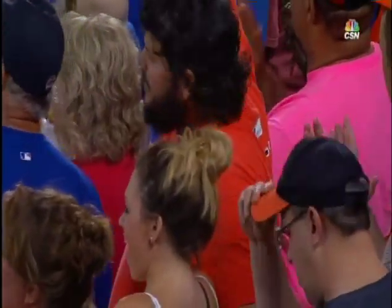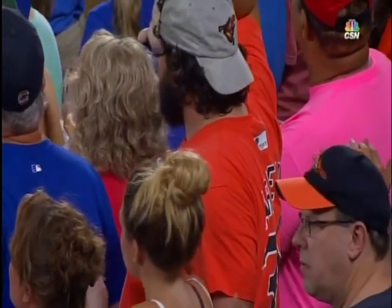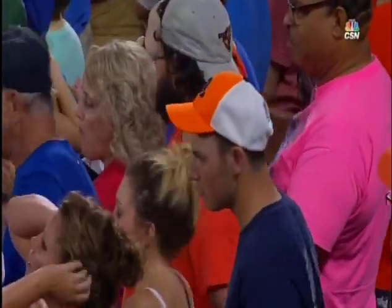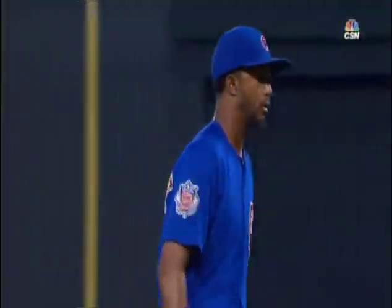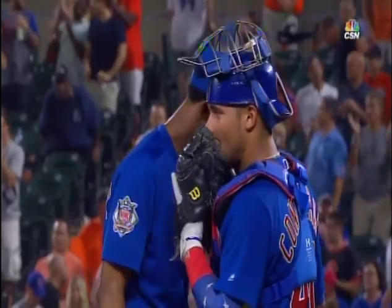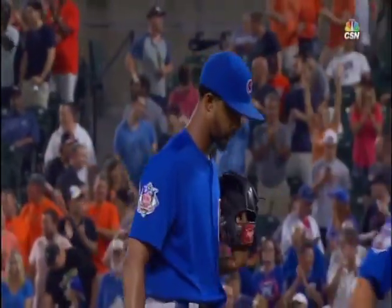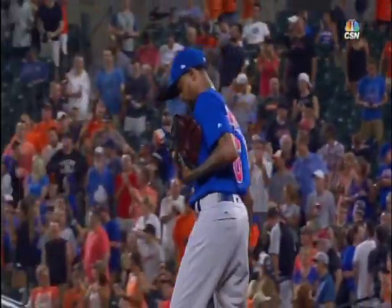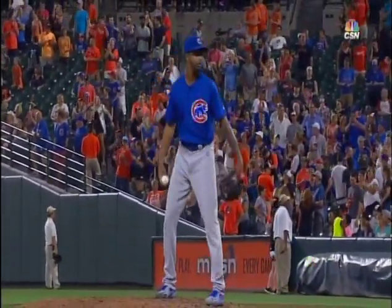Hey, there he is. The elusive Jake Arrieta, Orioles fan. Does that count, though? It's a T-shirt. Well, it counts on some level. It's like a giveaway T-shirt. So you're saying he didn't go out and spend the big bucks to get an official jersey? Commitment's not quite there, is what you're saying. How about the Oriole fan who tomorrow will wear his Cubs Arrieta jersey?